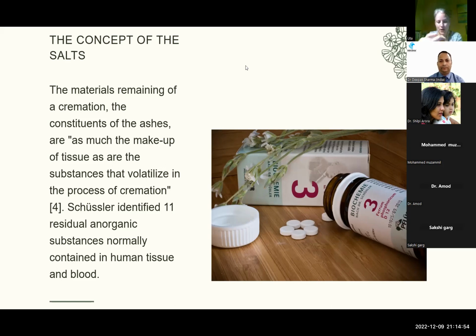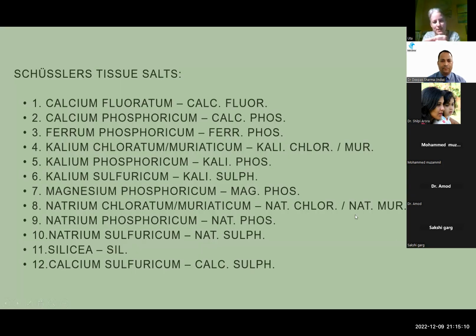He wrote a booklet about this, which in English is called Abridged Therapeutics. In German, it's called Eine abgekürzte Therapie. This introduces the concept of the tissue salts. There it says that the materials that remain of the cremation of a body, the constituents of these ashes, are as much the makeup of the tissues as are the substances that volatilize in the process of cremation.